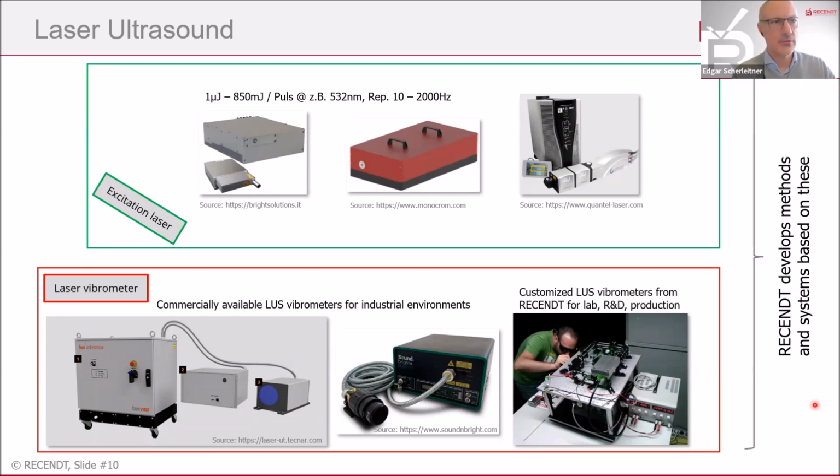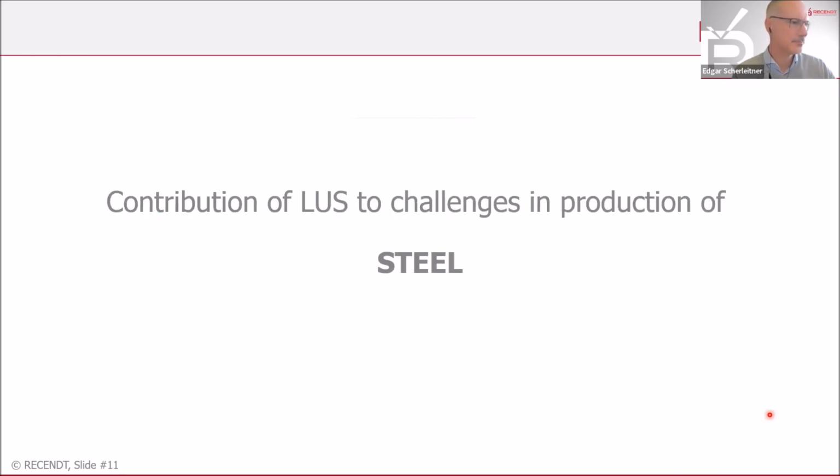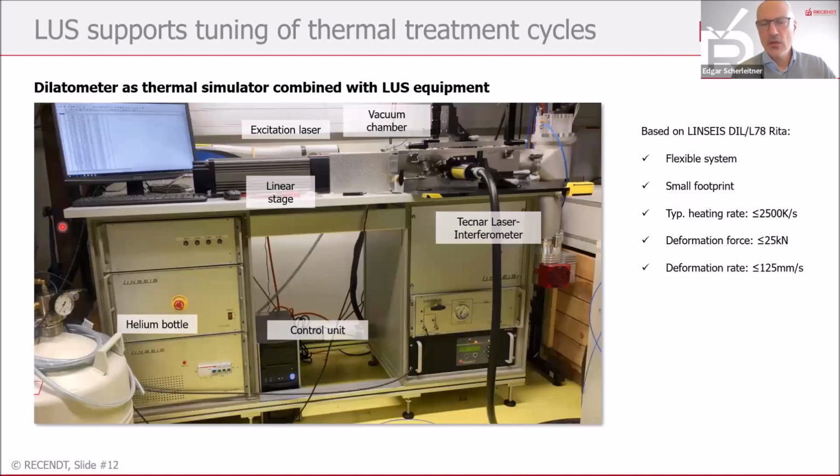And from this set of hardware, we develop methods and systems fulfilling the needs and our partners' requests. So where are now the specific contributions where this laser ultrasound method can contribute to the steel production?